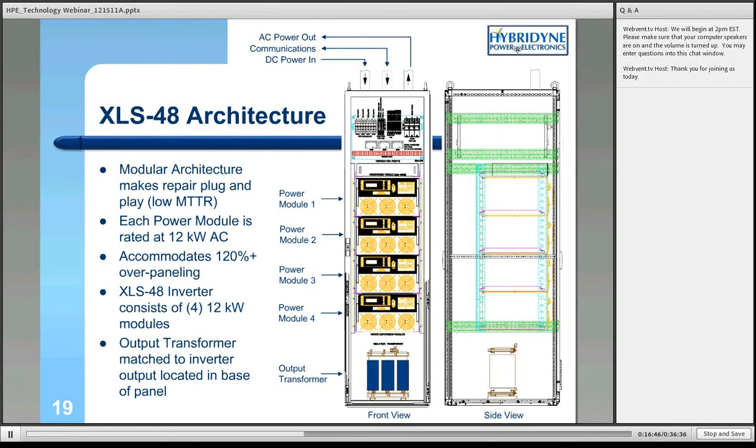Now let's take a quick look inside a 48 kW hyperwatt inverter pictured here on the slide. You can see there are four 12 kW power modules arranged in the midsection of the cabinet. Those are easily removed by flipping a breaker and then undoing a set of thumb screws. And this, as I've mentioned, streamlines repair or replacement. It's the basis for our very low mean time to repair statistic. And you'll also notice at the bottom of the diagram the output isolation transformer here in the base of the cabinet.